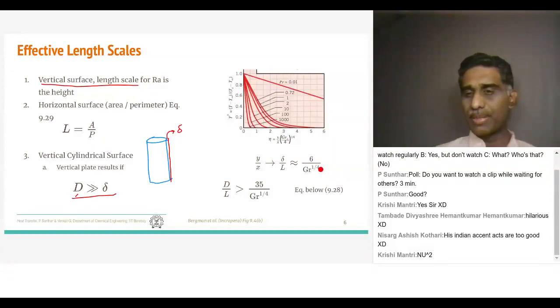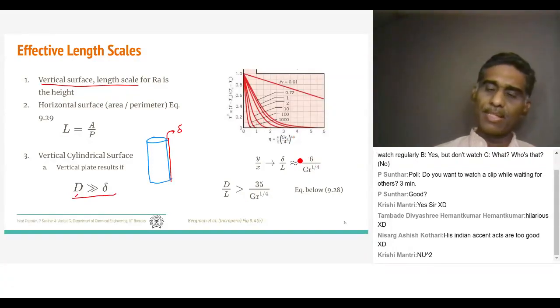So this is the approximate estimate of the boundary layer thickness. Now if you want to compare D with this, you simply say some 4 or 5 times this. Approximately by experiments, it has been found that D by L greater than 35 works; there is a 1 by 4 power here, so that gives some 4 or 5 times this length. That is for air. So practically you can use this.